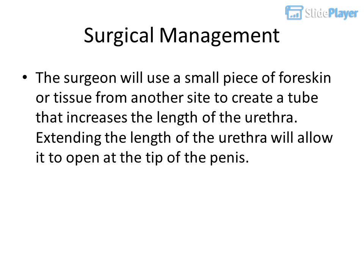Surgical management. The surgeon will use a small piece of foreskin or tissue from another site to create a tube that increases the length of the urethra. Extending the length of the urethra will allow it to open at the tip of the penis.